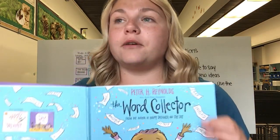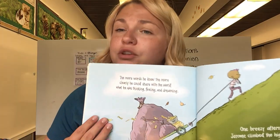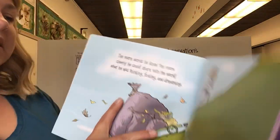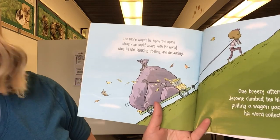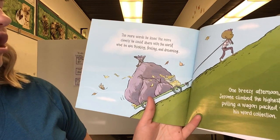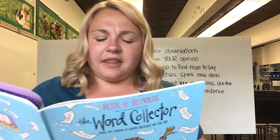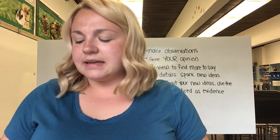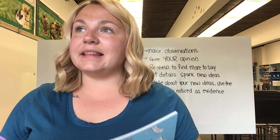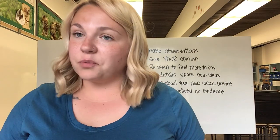Look through your book for details you might have missed. Maybe the details are in the pictures. Maybe the details are in the story. I didn't notice this last time until we read it together. "The more words he knew, the more clearly he could share with the world what he was thinking, feeling, and dreaming." That really stands out to me now. I think that is the point of the book, which I didn't really realize before.